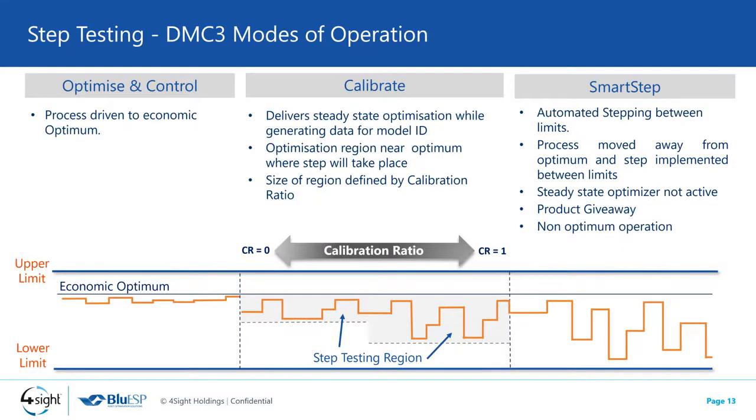It is really a tool that enables the engineer to trade off optimum control with step testing. So it's not just a simple fraction of the total range available for stepping. You can see a calibration ratio of 0 essentially is optimum control optimization, whereas a calibration ratio of 1 gives you basically smart step.